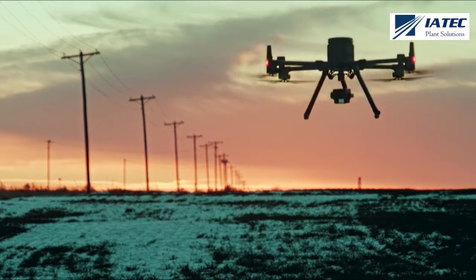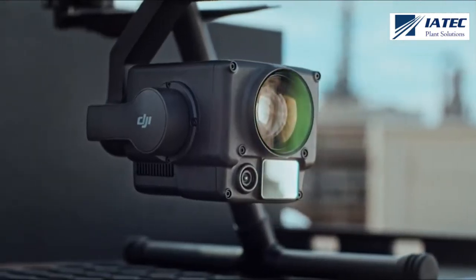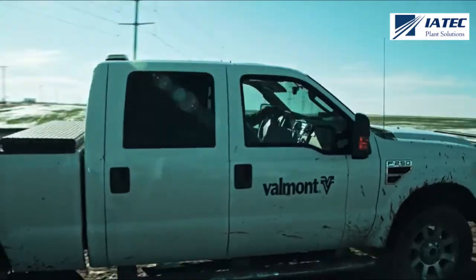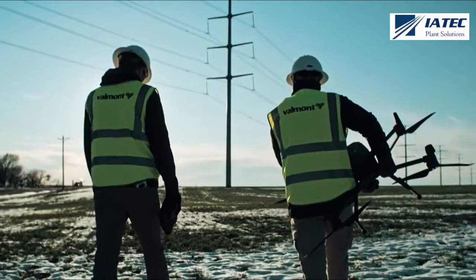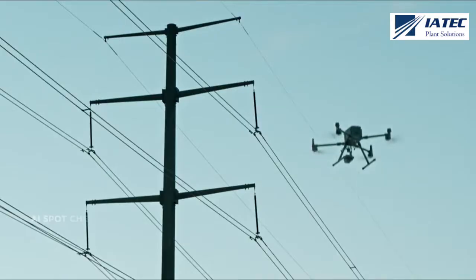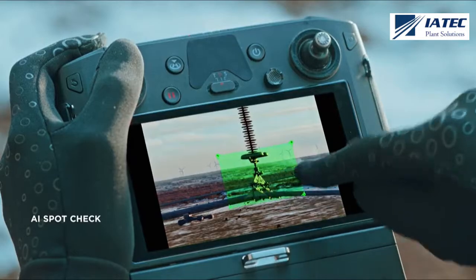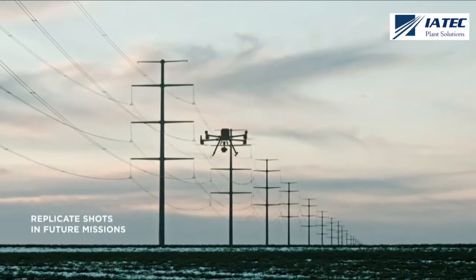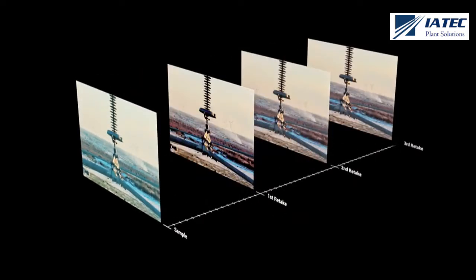Combining the intelligence of the Matrice 300 RTK and the versatility of the Zenmuse H20 Series yields unprecedented productivity for your field operations. Minimize repetitive work by automating routine missions with AI Spot Check. You can mark objects of interest after a demo flight.